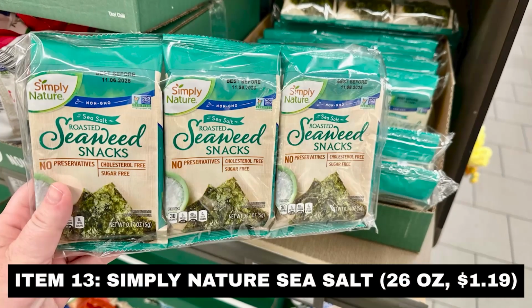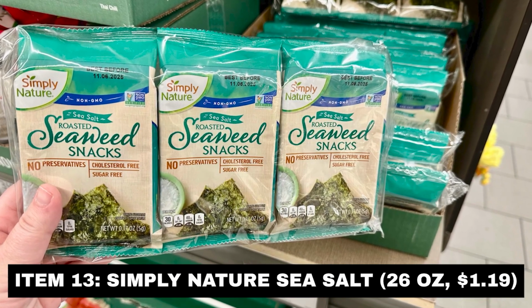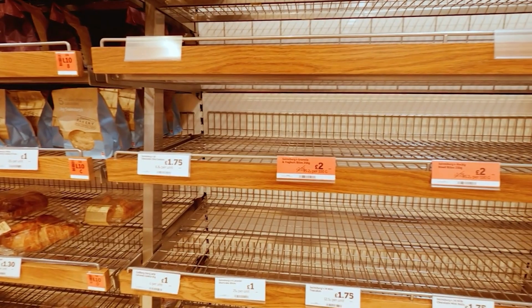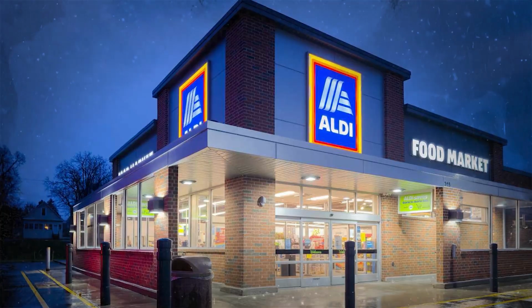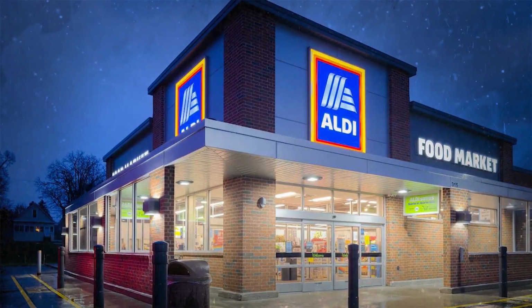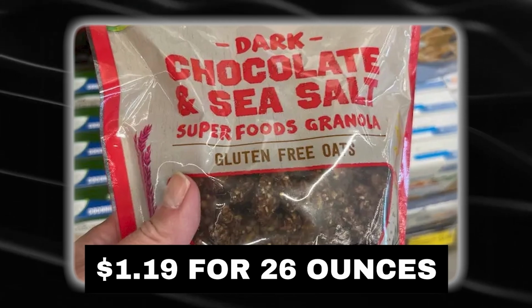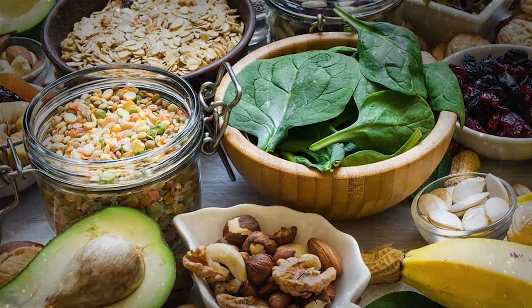Item 13. Simply Nature Sea Salt, 26 ounces, $1.19. Here's item 13. Simply Nature sea salt disappeared completely from most stores in 2020, but Aldi kept it in stock because of their unique supplier relationships. Sea salt costs $1.19 for 26 ounces, providing essential mineral storage at incredibly low cost.